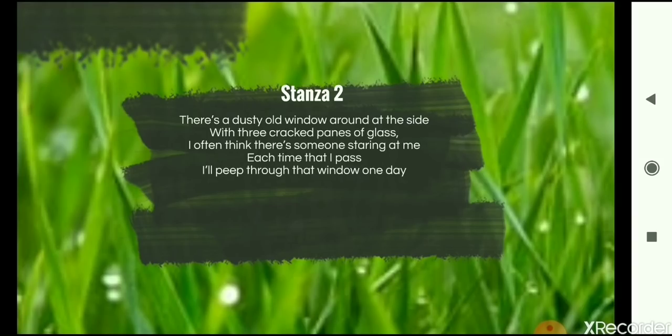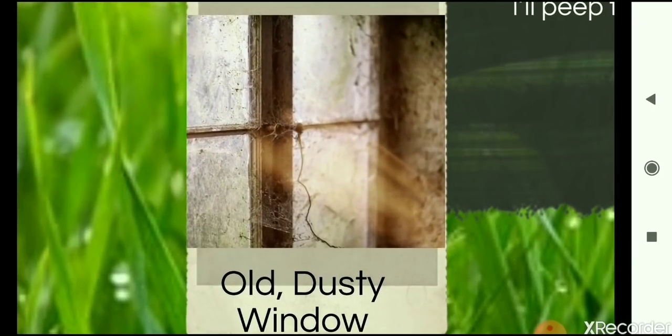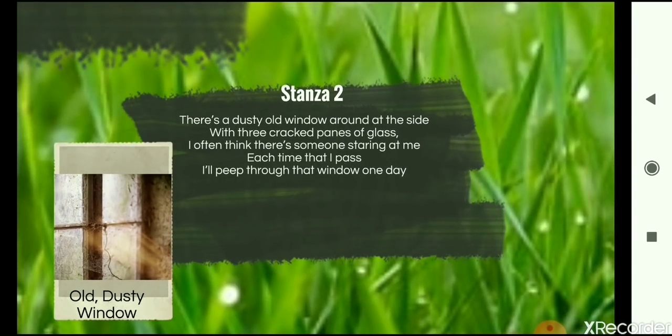Moving on to stanza number 2, there's a dusty old window around at the side. So at the side of this, now the poet is trying to describe the shed. So on one side there's a window, and what does that window look like? It's a very dusty, very old window. Now here's a picture for you to look at. This window, look at the picture closely. There are a lot of small spider webs here, cobwebs here. It is very dusty and it's very old. It does not look very new or very fresh, right?